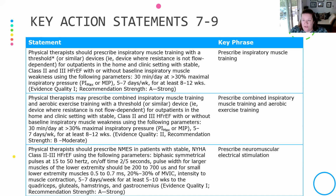And we have seen increases in quality of life and functional capacity by adding inspiratory muscle training to the patient's exercise regimen. If you combine inspiratory muscle training with aerobic exercise training, you're going to get even better results. And I would argue that your best bet is to combine inspiratory muscle training with overall resisted training for your upper and lower extremities and your core, as well as doing an aerobic program. Having all 3 of those is really going to give the patient the best chance to maximize their function.